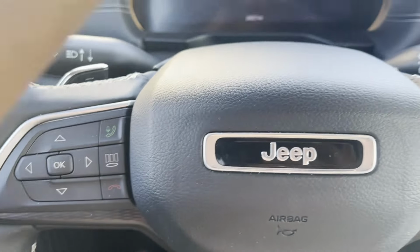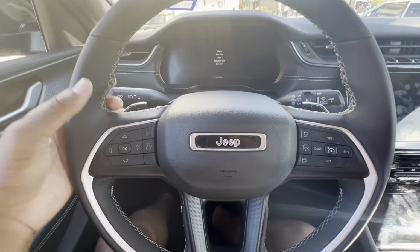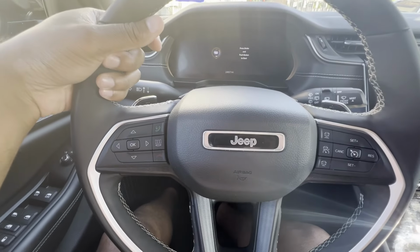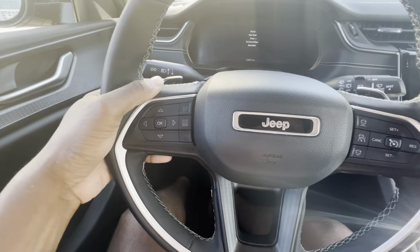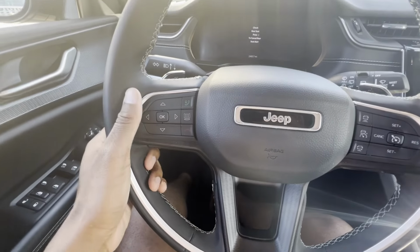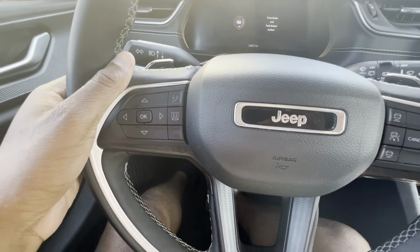We have this leather wrapped steering wheel, which is really, really nice, but it is a little bit on the bigger side. Like I'm a tall guy. You guys know I'm 6'3". Even for me, I feel like this wheel is just so big because usually I put my hands like right here or right here, you know, just chilling, relaxing with it. But this time it just feels a little bit too big.